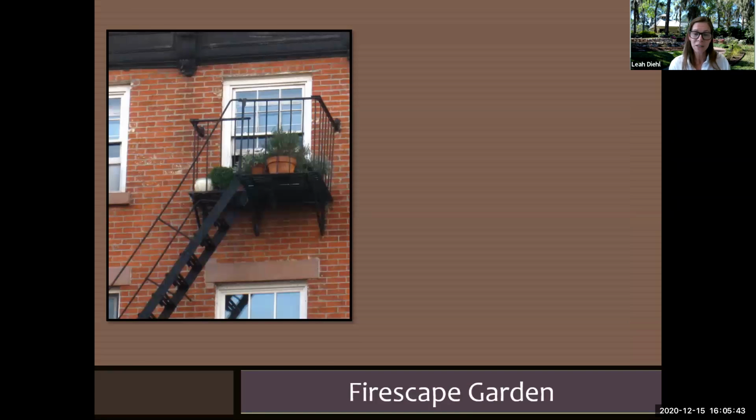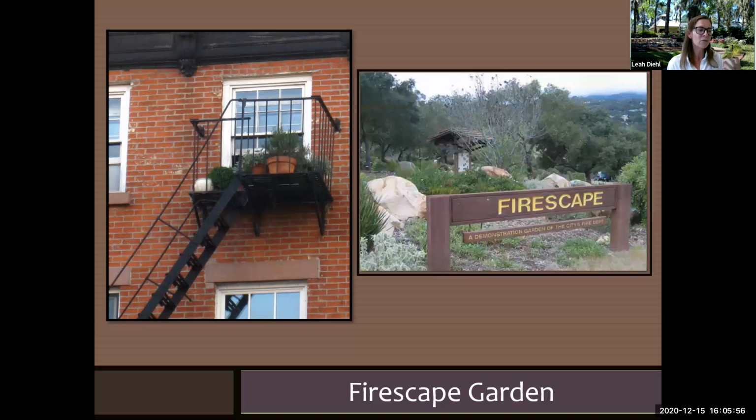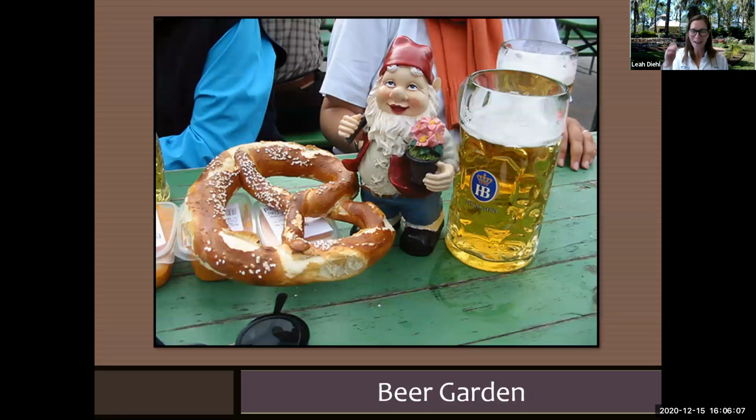There was a firescape garden, which, being from Chicago, I thought, what a great idea. It's a garden on the outside of a building on the fire escape, which you always have to have on the outside of big buildings for safety. But in fact, it was a fire-wise garden for reducing unwanted fires. So that was an important thing. And of course, there was even a beer garden on this list of 65 gardens. I do not recall whether there was a gnome garden, but there may have been, but no healing garden.